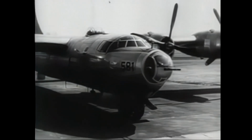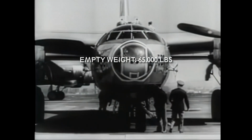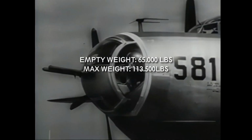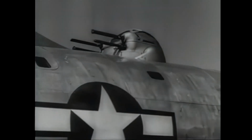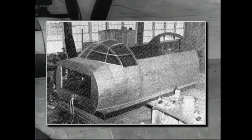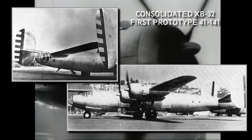With the increase in size and planned modern equipment, the weight of the plane increased as well, to almost 65,000 pounds empty, and with a maximum takeoff weight of 113,500 pounds, almost double of the B-24's weight. The mock-ups of the new bomber were ready in early 1941 and were inspected by the Army. Soon they were approved, and an order for 13 YB-32 pre-production models was placed, in addition to the already ordered 3 XB-32 models. The first prototype rolled off the assembly line in September 1942, a few months behind schedule.